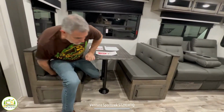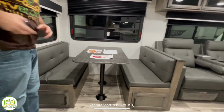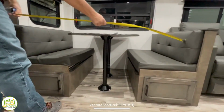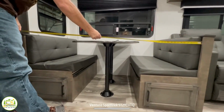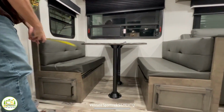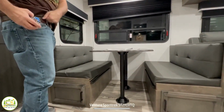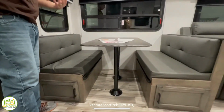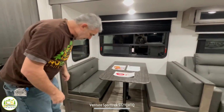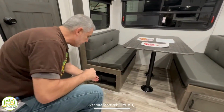Now, this dinette will also drop down and become another bed in here, and the width of the bed is going to be about, gosh, maybe 66 inches by about 40 inches. So I would say a kid or maybe 2 really little kids would be able to sleep here. And then finally, you have storage under both of the dinette booths.